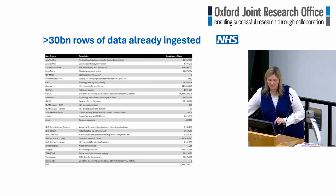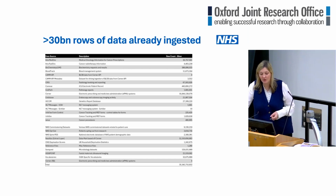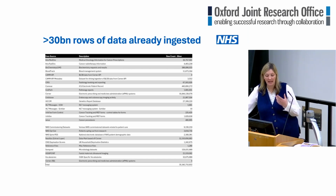And then just to give you a sense that this is not vaporware, we are ingesting data into the SDE as it stands right now. We have 30 billion rows of data ingested. That's last week's figures. It's probably more now, from around 25 source systems. As I mentioned, we have a large focus on cancer. So a lot of this is the cancer systems that we've looked to pull together so that we can create a cancer specific data mart, which we're really excited about. We think it will be the first of type in the country.